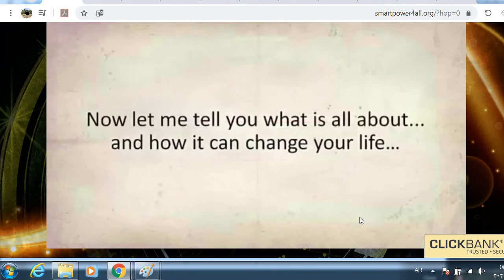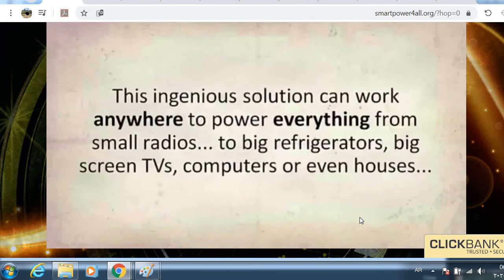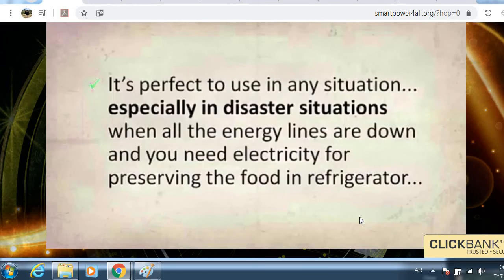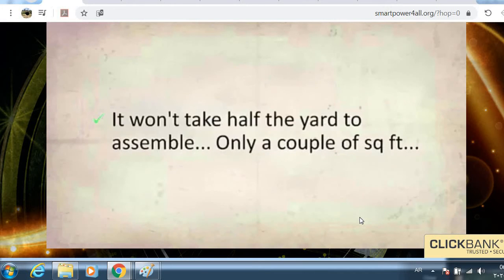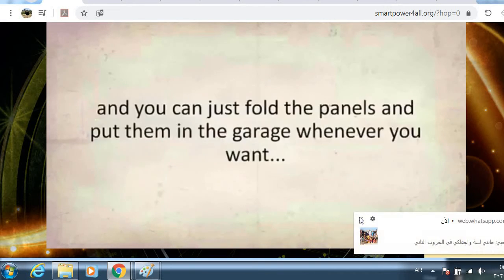Now let me tell you what it is all about and how it can change your life. This ingenious solution can work anywhere to power everything from small radios to big refrigerators, big screen TVs, computers, or even houses. It's perfect to use in any situation, especially in disaster situations when all the energy lines are down and you need electricity for preserving the food in the refrigerator and for cooking. As I told you, 6 people are still here to tell the tale. It won't take half the yard to assemble, only a couple of square feet, and you can just fold the panels and put them in the garage whenever you want.